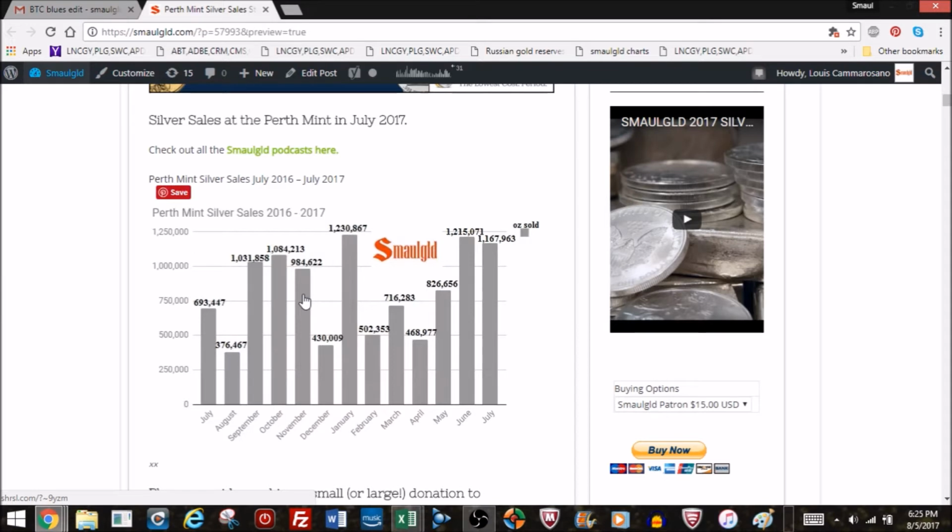Really no big deal. There's been a couple of months where they've had dips, but you can see December, that's natural. February was a bit of a dip, but that was because it was a big January. Came back up in March, fell down in April. But since May, June, July, there have been decent silver sales at the Perth Mint.